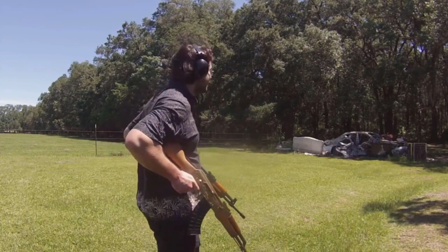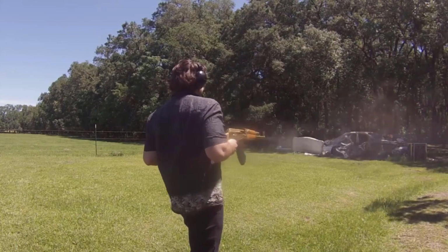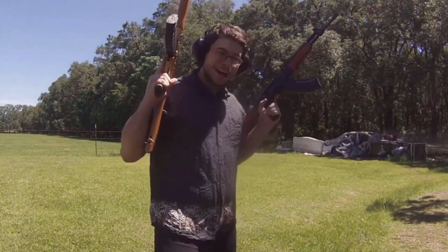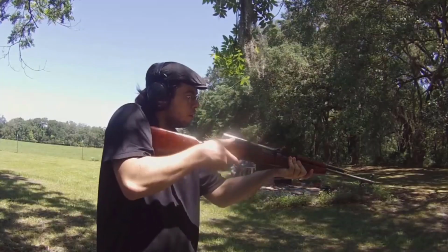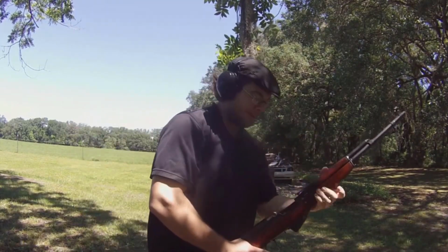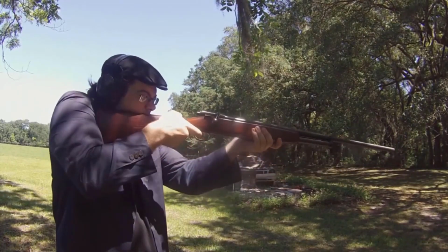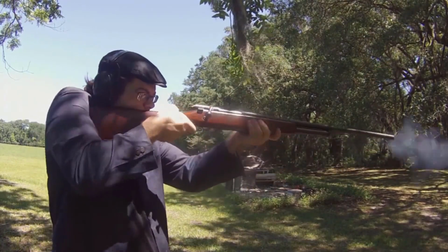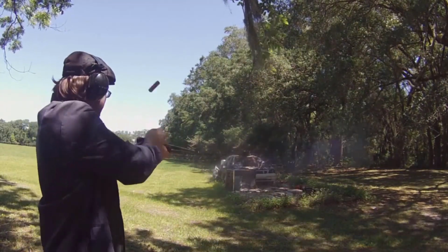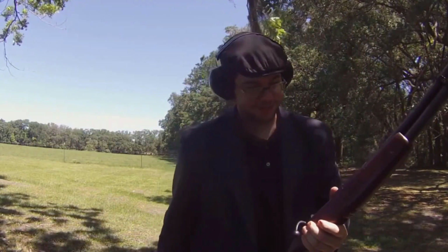I've done this. Bonnie and Clyde be damned. The poor man's Garand. Shame that bolt-action shotguns aren't more mainstream.